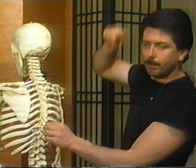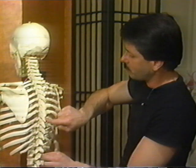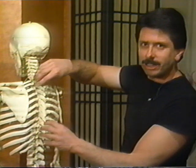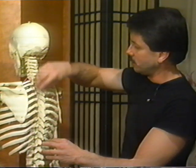When you're feeling the bony portion of the back, you run it down your own back, and you can feel these spinous processes down there. And then off to either side is a band of muscle. And I call that the backstrap muscle. Actually, it's a group of muscles. There's a number of muscles that run along there.